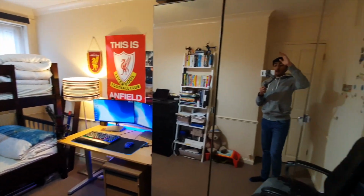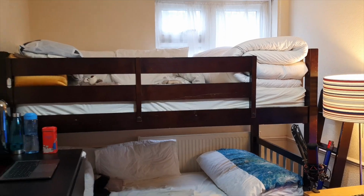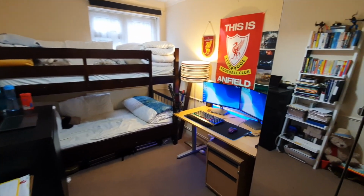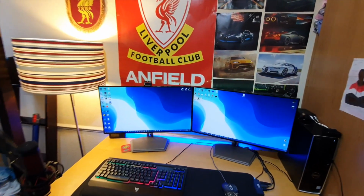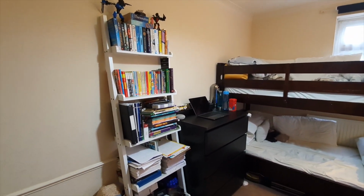We also have this ginormous mirror where mine and my little brother's clothes are kept inside there. There's also a mirror just for a bit more light and to see how we are looking. So that's been it, guys. That is the whole room. I hope you guys enjoyed. Maybe some inspiration for your room setup too. I've kept it quite minimal. I have quite a lot of RGB on this side, but then looking at the rest of my room, it's quite minimal, just a couple of lights there, as that's my setup.